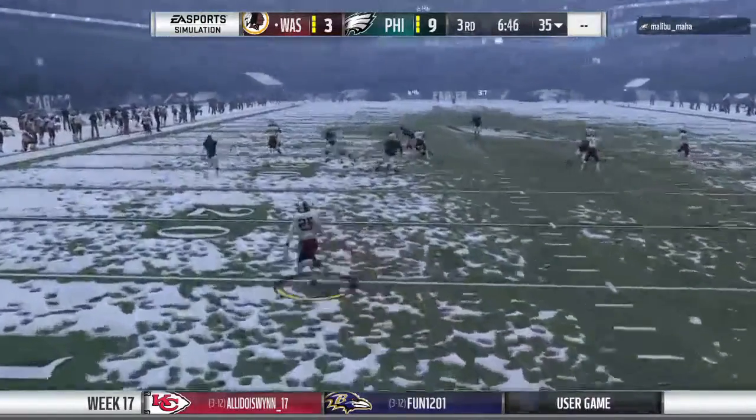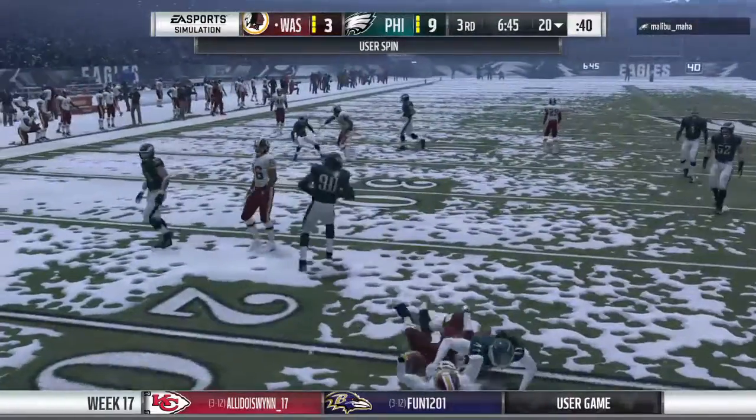This fielded at the 2. Oh, leaves him behind on the spin.